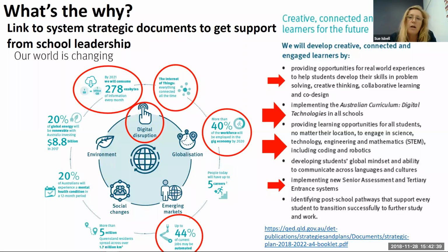So I've just highlighted a few things there that got me quite excited to actually see that implementing the national curriculum is a key priority in our strategic plan. That has given me a lot of leverage. Having that STEM focus, and I'll talk a little bit more about that now, and for us, the new state or new QCE curriculum. So for me, that strategic plan gave me a lot to get my teeth into as I'm talking to our leadership team about the importance of implementing this curriculum.